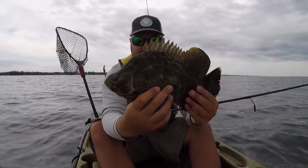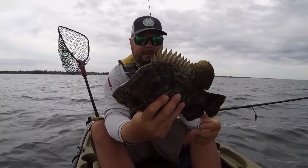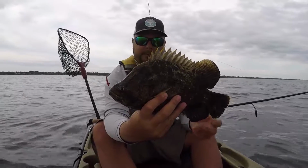Prehistoric looking fish. Really cool though. Took us a little while to find some pots, a little more spread out, so. But we got one.